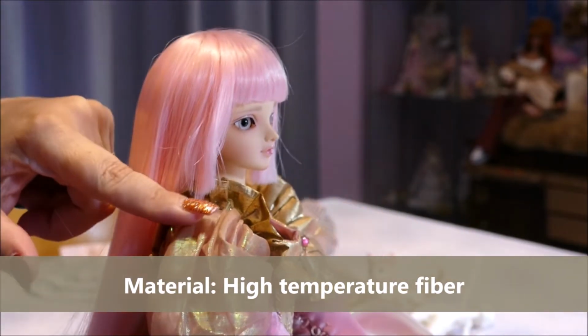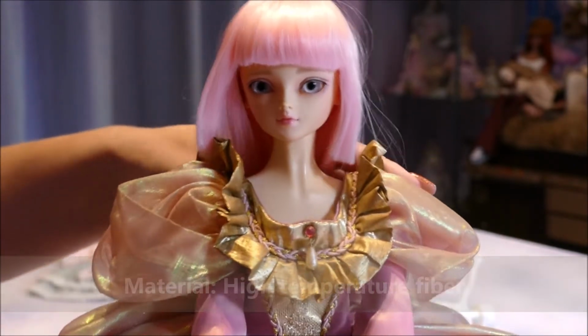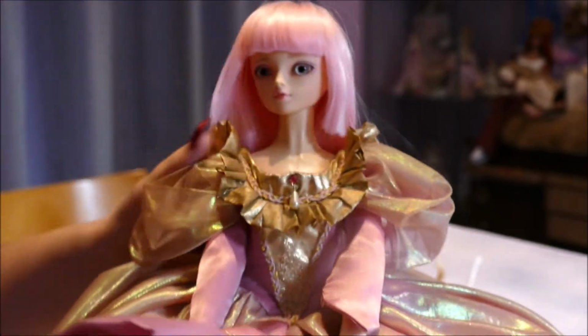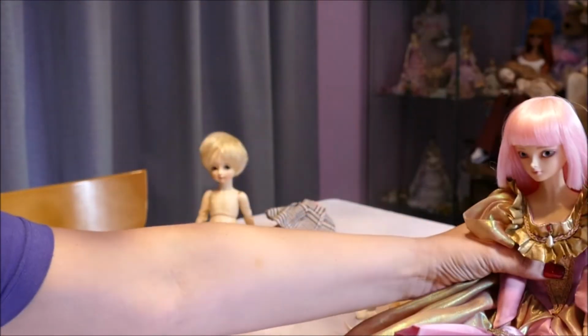Even if you chopped it off where the bangs are and went for a bob. So if I move this backwards, just for a short bob, it is a very, very cute wig. I'm going to go on about this wig forever. I really, really was impressed with the wig.